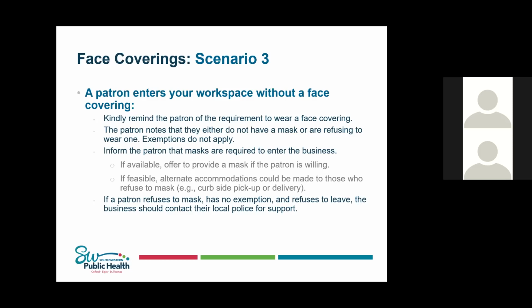Now, if the patron refuses to mask, does not have an exemption, and refuses to leave your premises, then we would recommend that you contact local police for support, and they'll be able to assist you with any enforcement strategies.